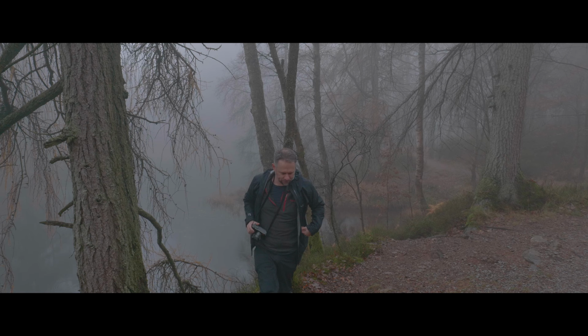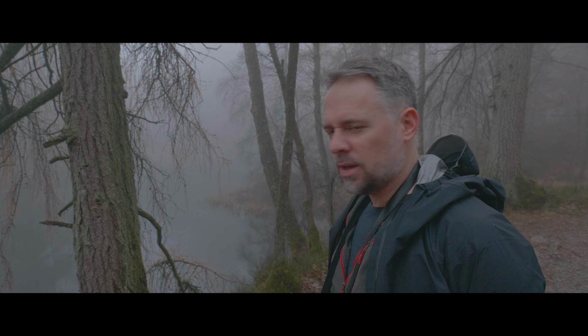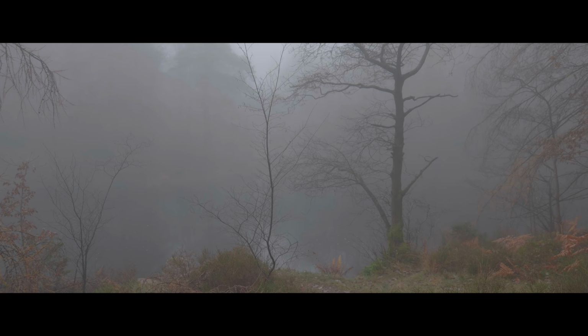It's quite a nice little scene just through the trees there as well. We've got these reeds coming out of the grass just to add a pop of colour. Yeah, things you would walk past on a normal day, and with the addition of mist, it's just making it a little bit more attractive, isn't it?